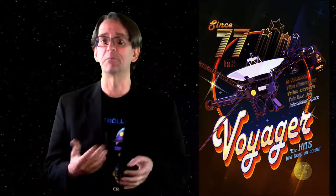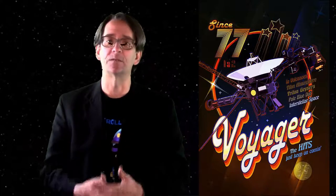Launched in 1977, the Voyager spacecraft are the only human-made objects to pass so far beyond the heliopause, one of the borders marking the edge of our solar system.